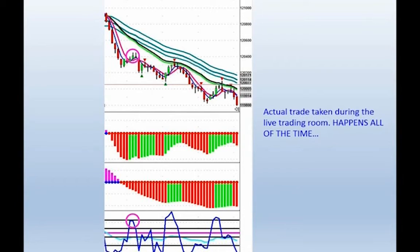Okay. Most of you said yes. A few of you said no. Okay, the answer is absolutely it is. Now, some of you said no because it touched the 20-period exponential moving average. But if you remember the slide that I shared with you earlier, that's actually not a bad thing. In fact, you could potentially have a stop right behind the 20-period exponential moving average.